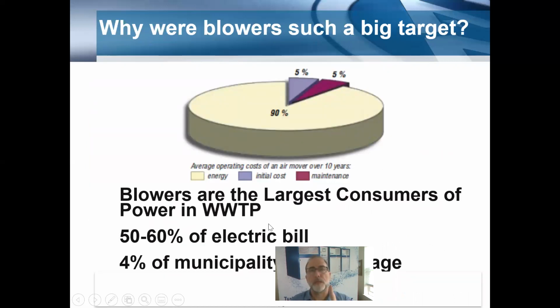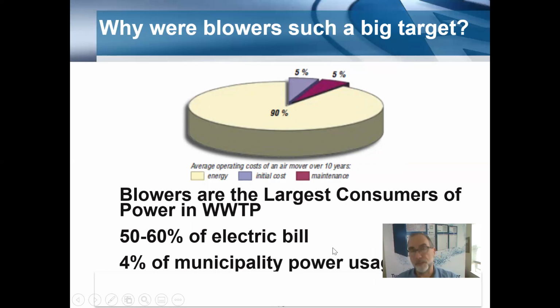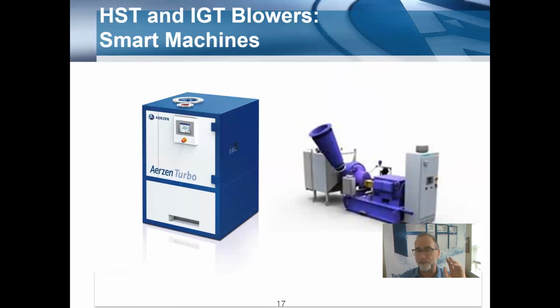So why were blowers such a big target here for efficiency? It's all in how much energy they use in the plant. By far, the biggest consumers of power in a wastewater plant are the aeration blowers, probably 50 to 60% of the energy bill. And I have been told by a number of utilities that it can be as much as 4% of the municipality's overall power usage. So to save power in this area is kind of a big deal.